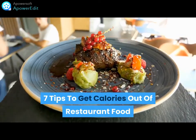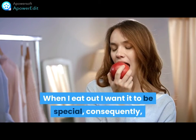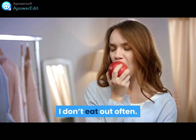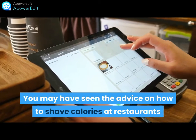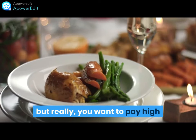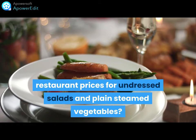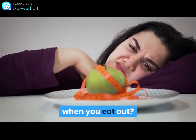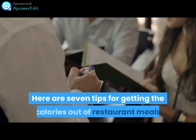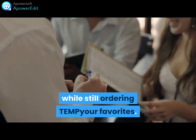7 tips to get calories out of restaurant food. When I eat out, I want it to be special, consequently, I don't eat out often. You may have seen the advice on how to shave calories at restaurants. But really, do you want to pay high restaurant prices for undressed salads and plain steamed vegetables? If not, how can you solve the dilemma of too many calories when you eat out? Here are 7 tips for getting the calories out of restaurant meals while still ordering your favorites.